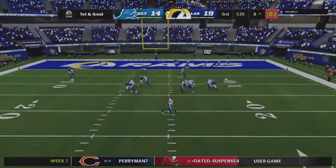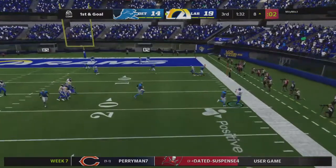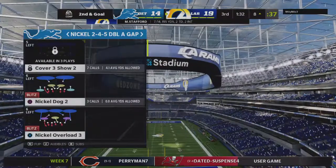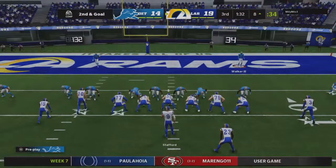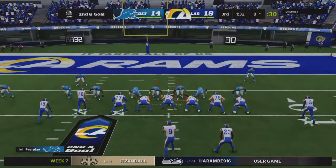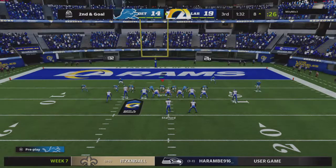Again, it's Stafford, escaping the pressure, right, to the goal line, but it's incomplete. Oh, I like that right there. Not only was it the right play, throwing it away like that, frankly, I think it was the only play. Yeah, got outside of the pocket, realized he had nothing, just chucked it free. Yeah, live to fight another down, right?